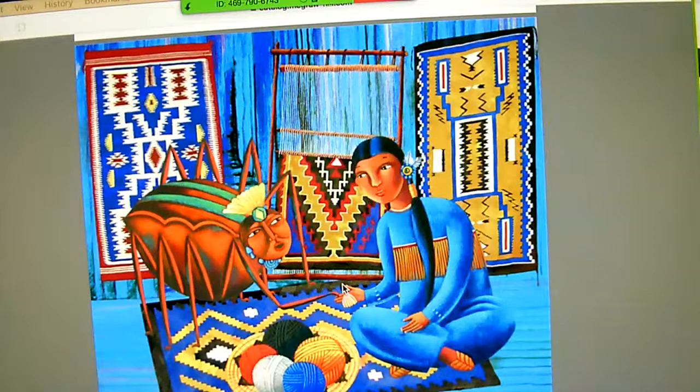First, the girl learned that the materials for the rugs were natural resources. "These colors come from the earth," explained the Spider Woman. "White comes from shells, blue comes from turquoise, and many colors are made from plants." Spider Woman taught the girl how to make each beautiful color.